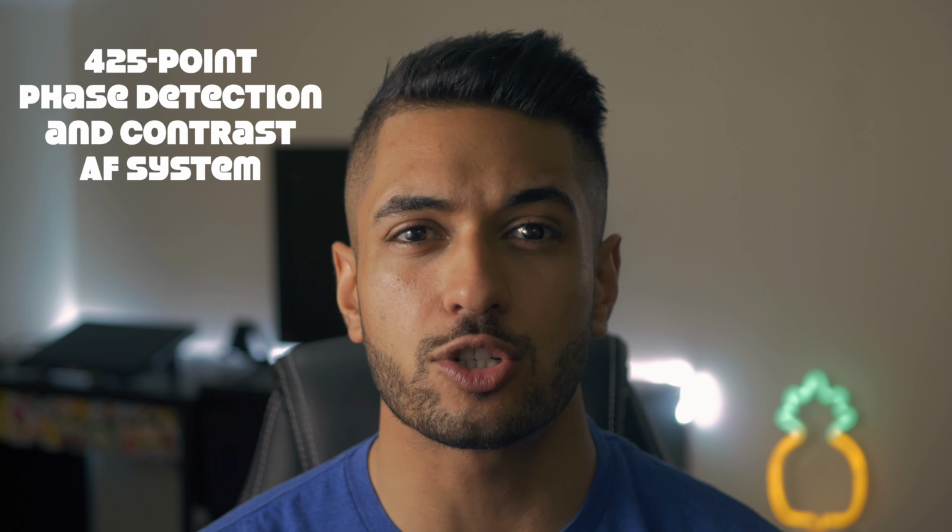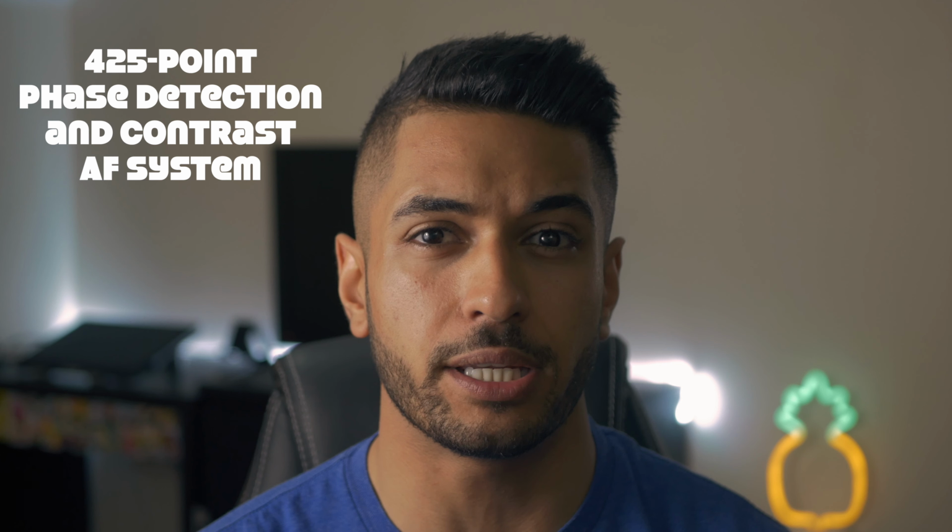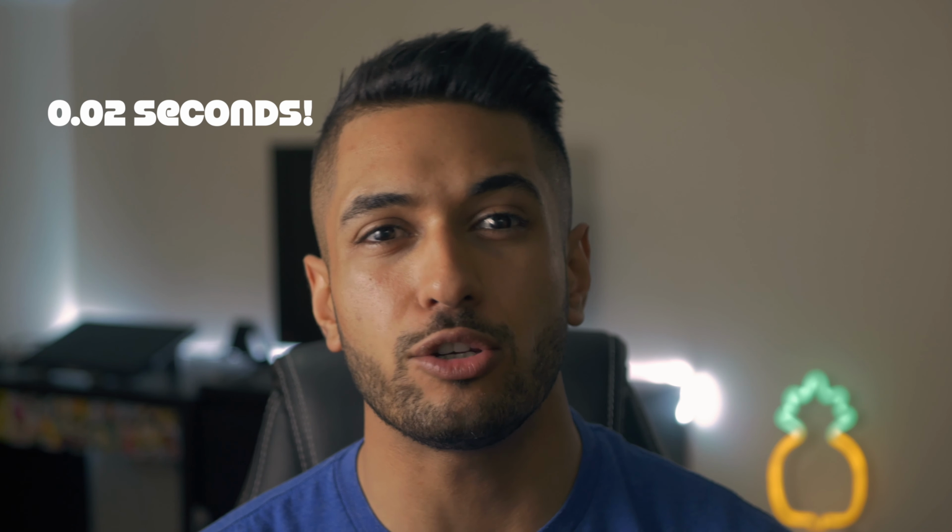This is an upgrade on their A6000, however, it does share the same sensor resolution at 24.2 megapixels. However, it does come with their latest new generation Bionz X processor, which gives this camera a whole new bunch of features. First of all, it has the increased ISO range from ISO 100 to ISO 32000. It also has a highly advanced hybrid 425 point phase detection, as well as 425 point contrast AF system, with a claimed AF acquisition time of only 0.02 seconds.